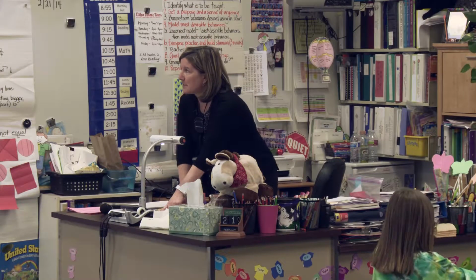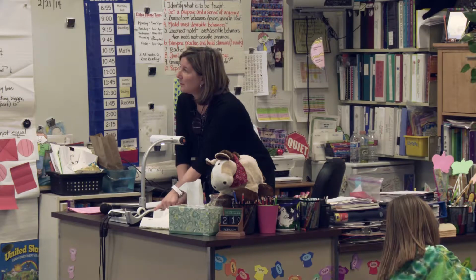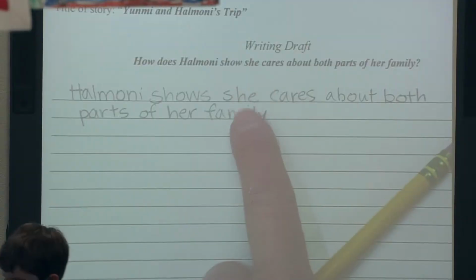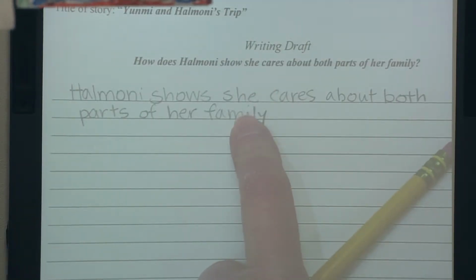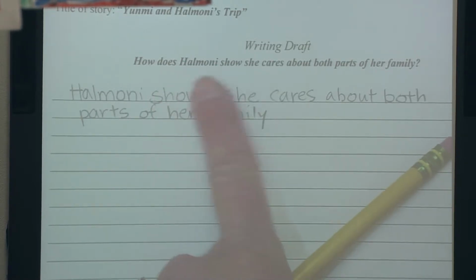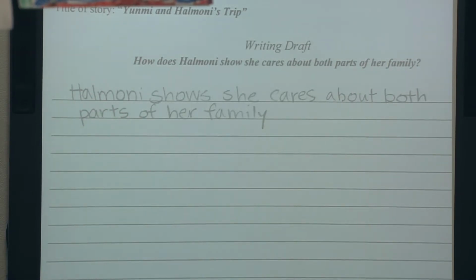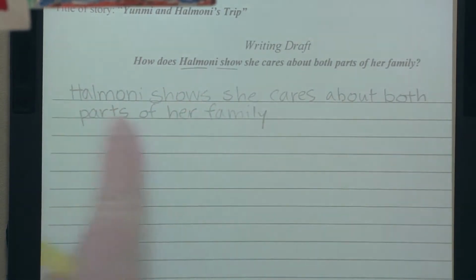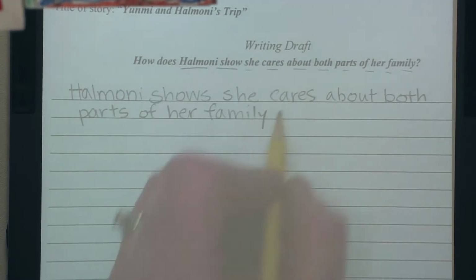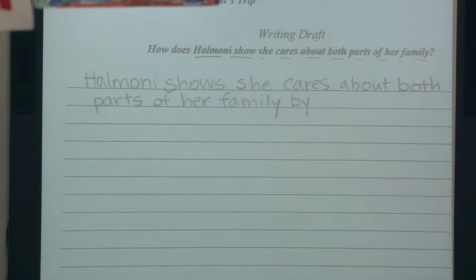So as we've talked in the past, whenever we want to answer a question completely, we want to take parts of the question and use that in part of our sentence in the answer. So the question was, how does Halmony show she cares about both parts of her family? So we're going to take the parts. Halmony shows she cares about both parts of her family by, and we're going to leave the rest of it blank.